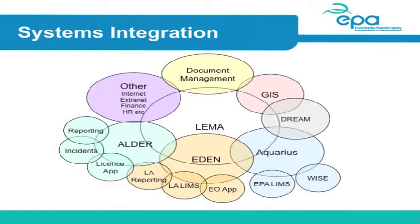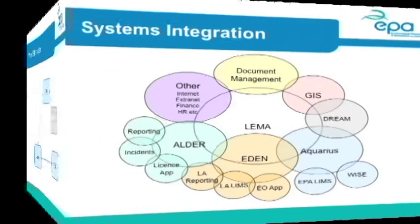We have Eden, which is our portal where we interact with local authorities and we take data in from the local authorities, from their LIMS systems and also other reporting streams. Alder is a portal where we interact with industry, the other private sector, I suppose, of the stakeholders that we license. And we had this existing document management system that I mentioned. And then the host of other IT systems that people have internally. And LEMA had to interact with all of these.